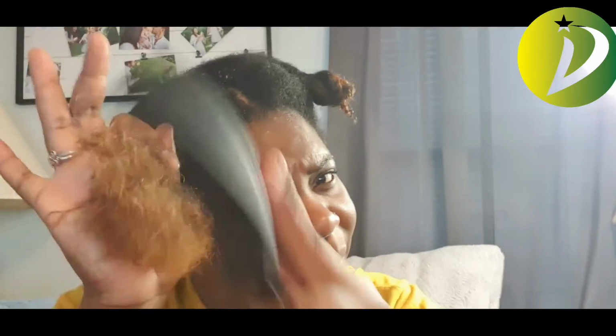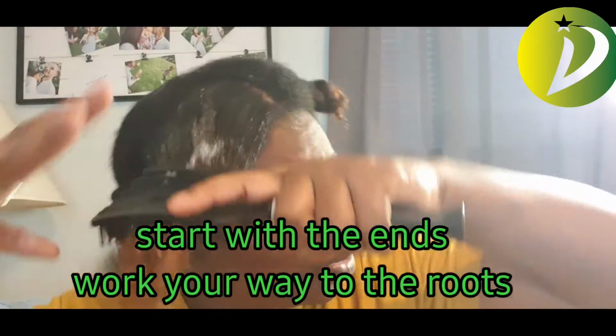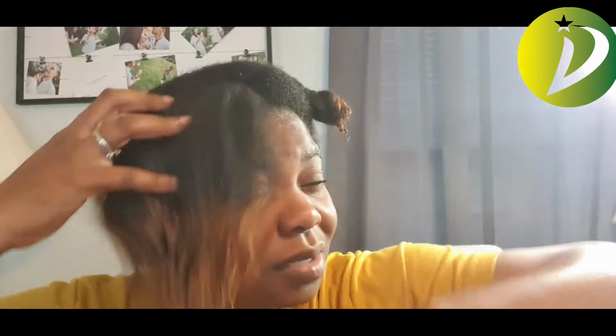And then for the detangling, start with your ends and work your way up to your roots, and that helps a whole lot. And then I just do it in sections. There we go. And I did this actually when I was washing it out. I did the whole detangling as well. So to the hair oil, and for me, I just put some on my hand and I'm gonna work my way in.